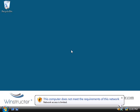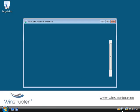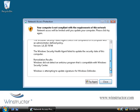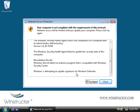Now you'll notice right off the bat that this computer fails to meet our requirements of this network since we're missing several critical components required to pass a health check. Now, if we double click on this little icon here down in our system tray, it's going to pop up another dialog box that's going to tell us why we have a problem. So down the bottom here, we can see that Windows did not detect an antivirus program, and Windows Defender is also out of date.